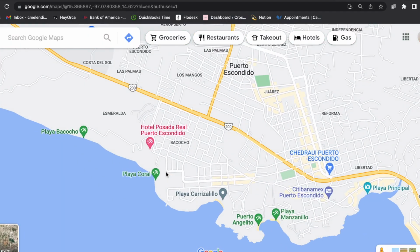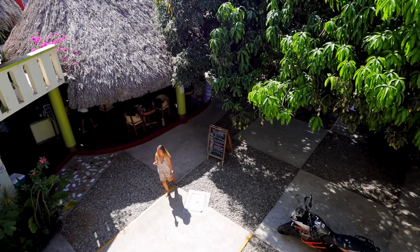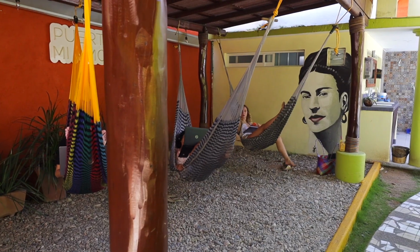I personally stayed in the Rinconada neighborhood, which I absolutely loved. I stayed at a co-living space called Casa Los Odeli through Cowork Surf. I'm not kidding you guys, I scoured Puerto Escondido for the best place to stay that had really good, reliable, fast internet, nice amenities, food, and a good digital nomad community. Casa Los Odeli ticked all those boxes and more.